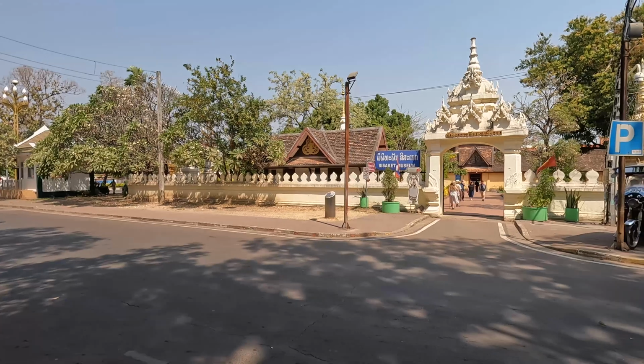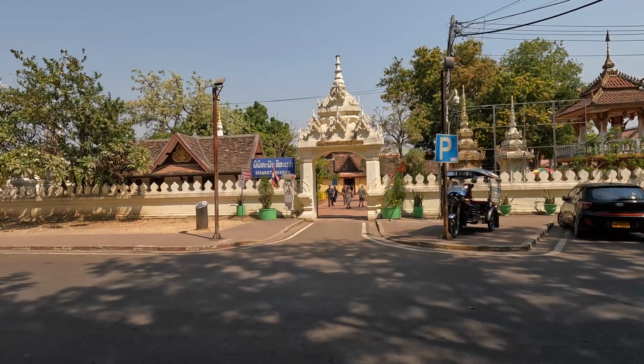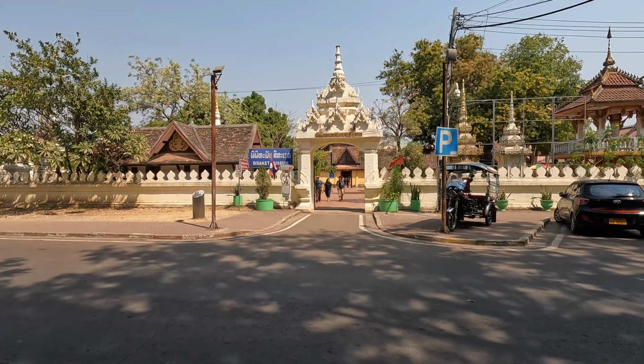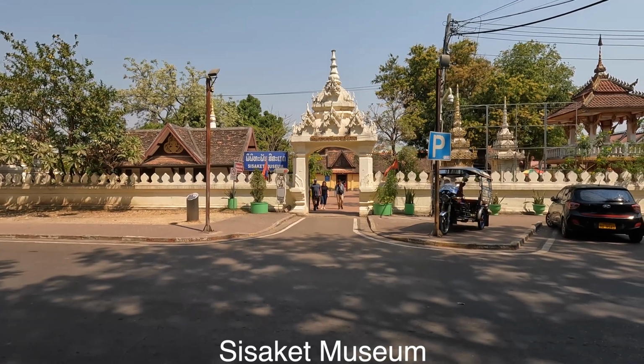Hello there, tuk man. And there's a museum over there, a Sisaket museum. I think it's a bit of a temple. Want to have a look? No. Temple over there? Yeah, temple.